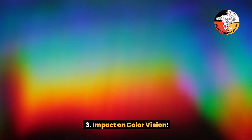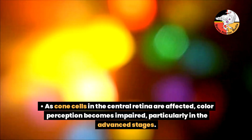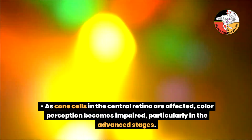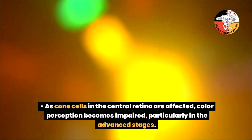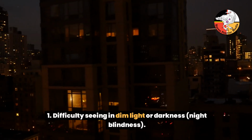3. Impact on color vision. As cone cells in the central retina are affected, color perception becomes impaired, particularly in the advanced stages. Functional impact. 1. Difficulty seeing in dim light or darkness, night blindness.